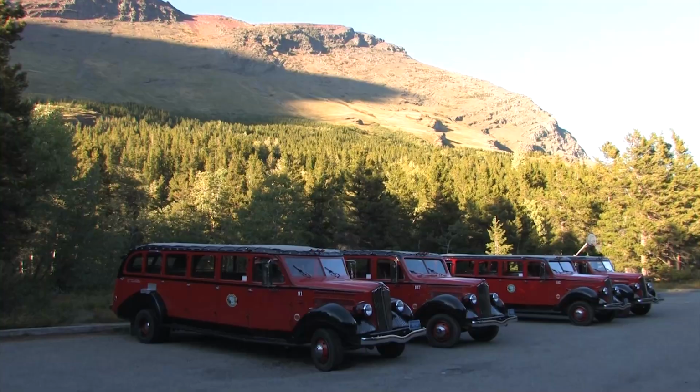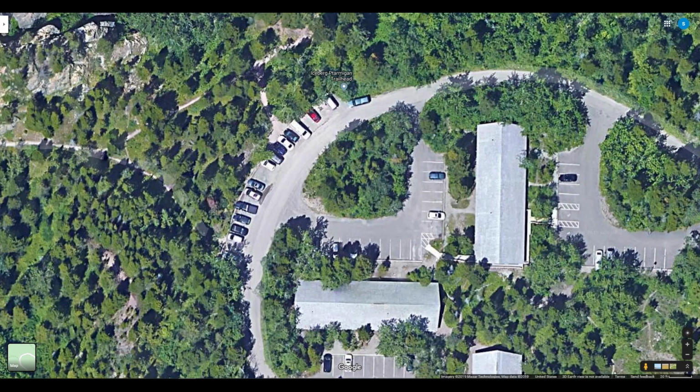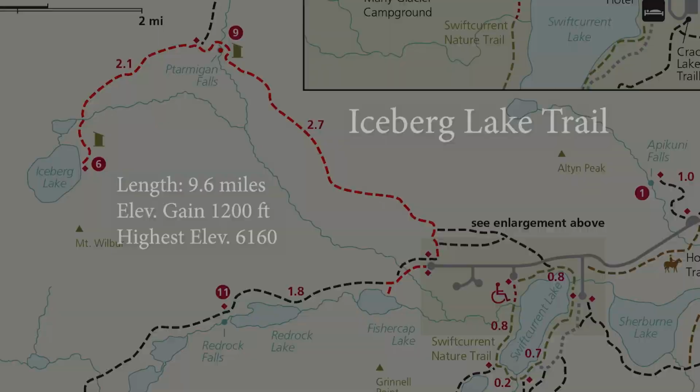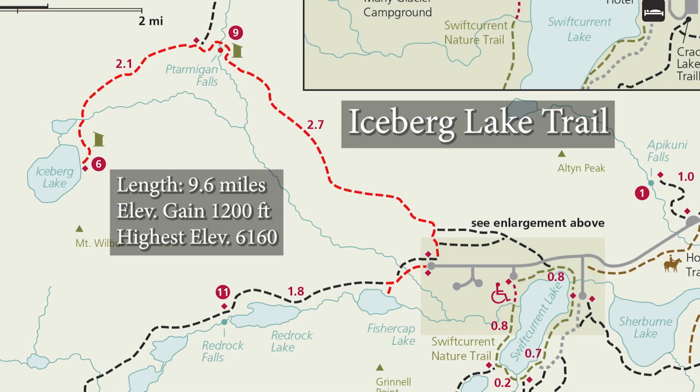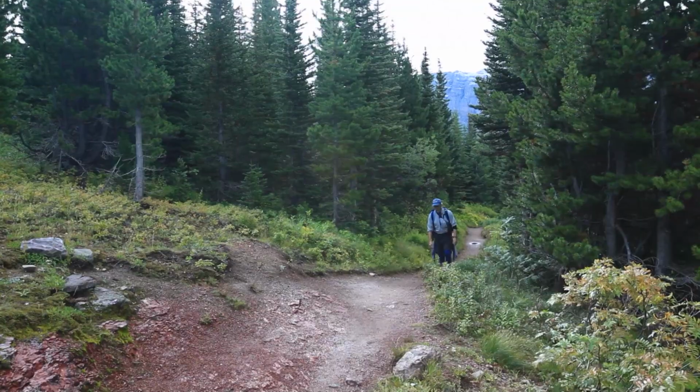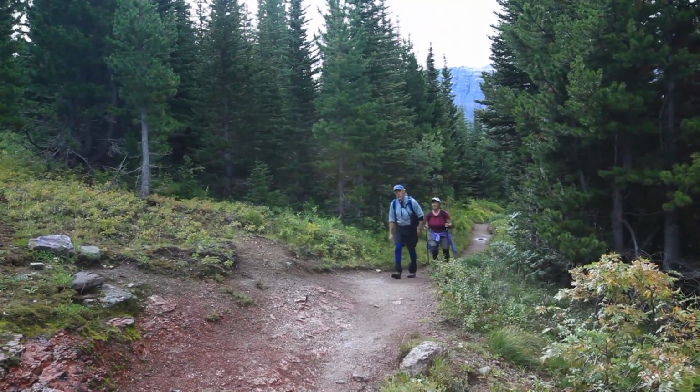Only about a dozen cars can fit in the nearby parking area, so you may have to park at the Motor Inn and add a couple of blocks to your hike. The trail starts with a short climb above most of the trees, so there's nice views for the first 1.5 miles. Then you enter the trees.